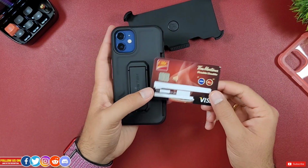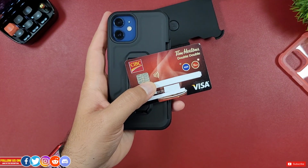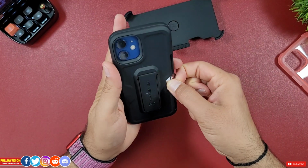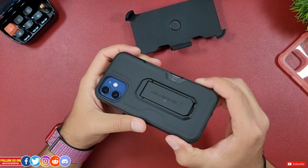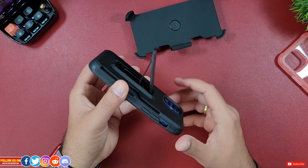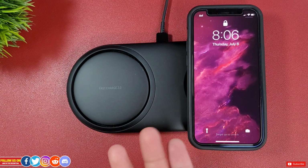By the way, this is a unique Tim Hortons credit card that has LED lights on it. Comment down below if you have one like this. So I find that sliding the credit card inside was super easy, but I had to use my nails to pull it out. I really wish it was a bit easier. The cutouts are wide open and precise. But with this case on, the wireless charging did not work, which does make sense due to the thickness.